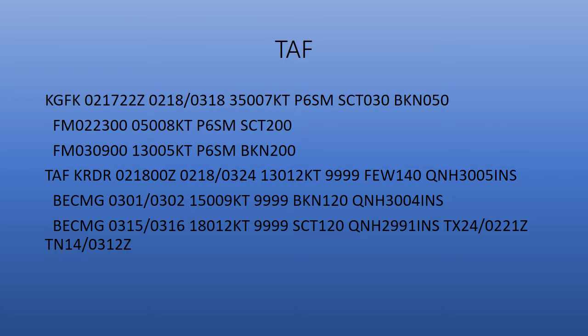Looking at the Grand Forks TAF, from the 2nd at 18 Zulu to the 3rd at 18 Zulu, 350 at 7 knots, more than 6 miles visibility. Sky conditions scattered at 3,000 and broken at 5,000. On the 2nd at 2300 Zulu, the wind's going to be at 050, 8 knots, more than 6 miles visibility, and scattered at 20,000. On the 3rd at 0900 Zulu, it'll be 130 at 5 knots, 6 miles visibility, and broken at 20,000.